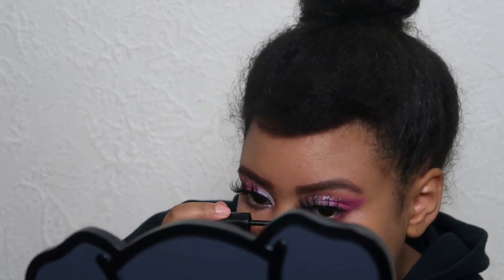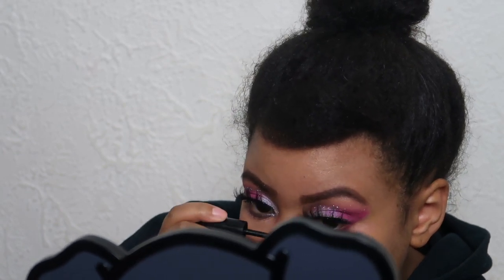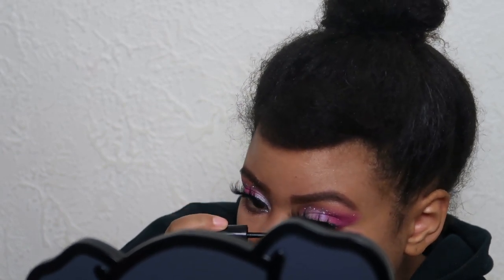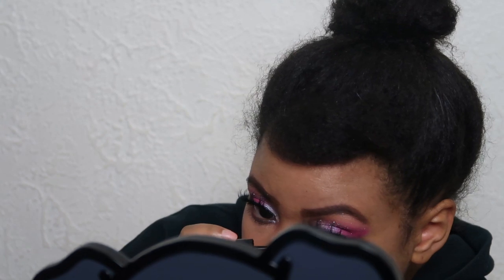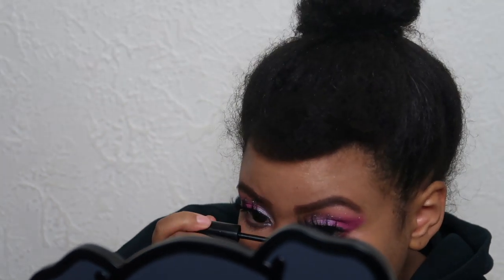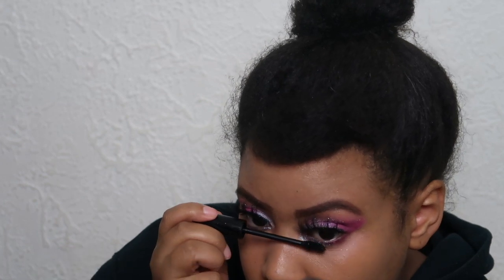I'm gonna take this old mascara. It's e.l.f. It was like $1 or $2 or $3. I don't know how I feel about spending $26 on a mascara, but it's not happening no more. And I really only care about getting the bottom parts, and I'm kind of messing this up. Excuse my language. I'm not doing a great job.